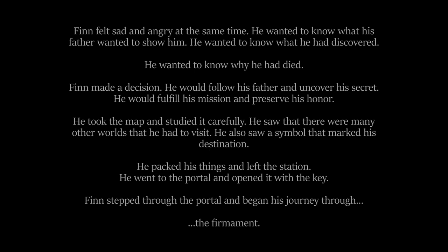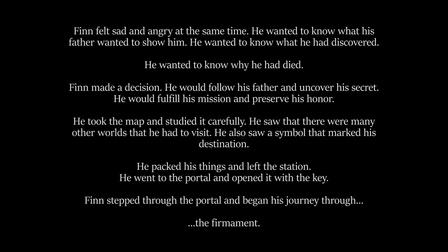The problem? Discovery, Houston, performance nominal.